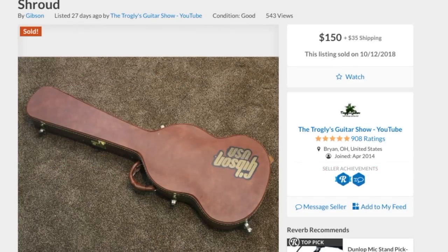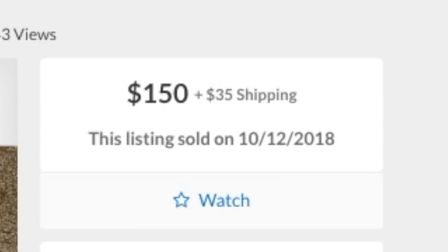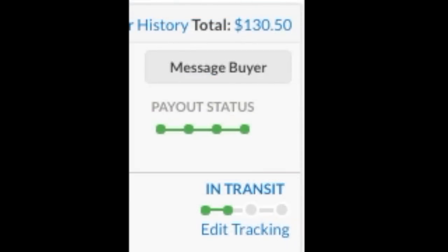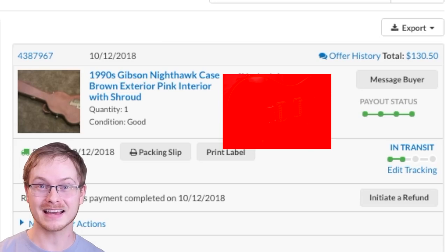So this was the listing of the Nighthawk case. I had it up for $150 plus $35 shipping, but how much was I able to get out of it? The total sale price was $130.50. But I can't just take that amount and go buy something, because in that case, we would have been a big winner there.